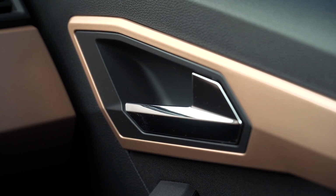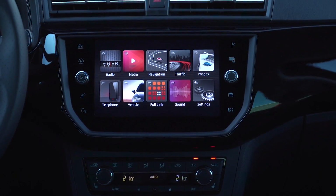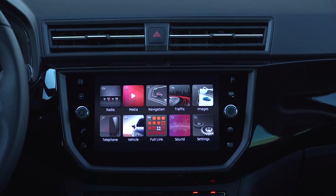The interior of the new Ibiza really looks very fresh, very modern. So for instance, for the first time, Seat offers to have the exterior color of the car at the interior as well. And this means that the dashboard panel here really has exactly the same color, but you can also have a very glossy optic if you want. The car has not only grown, it's also a lot more modern.